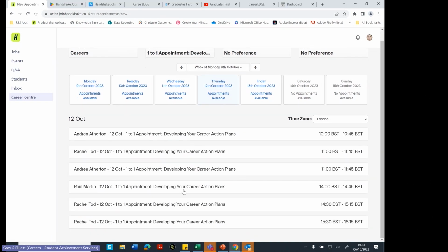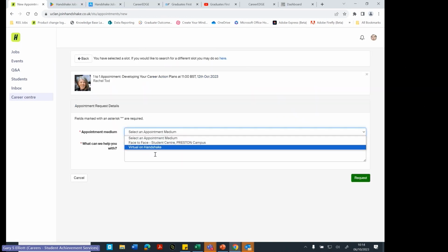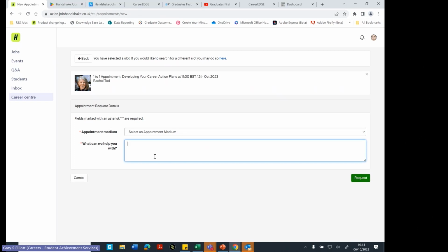You can find out which advisors are available when you're free, and then you can click on them, and you can say whether you want it face-to-face or virtual, if that's an option to you at that point. And then you can leave a little message for the advisor to say what they can help you with, and then just say request, and then you'll get an email reminder, and you'll get an email reminder the day before. And I think even on the same day, you also get a reminder too.